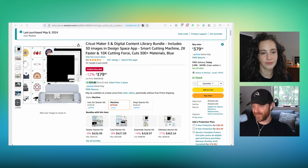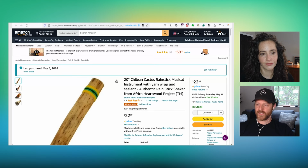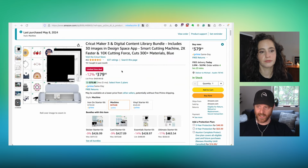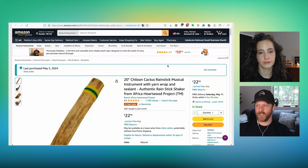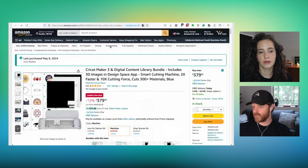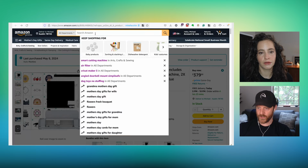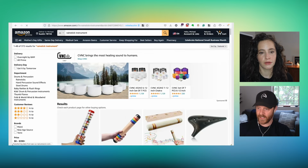Okay. So lots of lessons for that. This one was an interesting one. This one is interesting because number one, this is not an electronic, right? Electronics have their own special considerations, especially a complicated electronic like we were just looking at. This one, I have to imagine, is a lot more competitive. And the way that I found this one was just by searching rain stick instrument. I searched something like that.